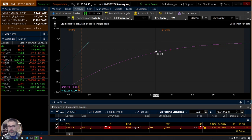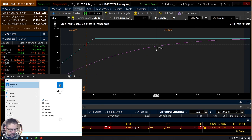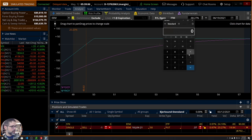All right. Anyway, with that said, oh, look at that. It jumps to 81%. Not sure why that jumped, but there it is. High probability trade on this one. However, what's not exciting about that, and if we go over here, calc, and we type in 37 cents over, let's call it $5,000 of written.